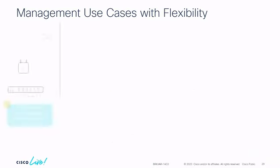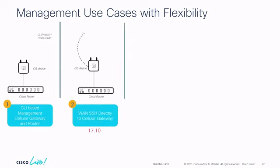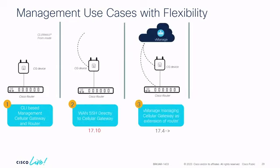Management and monitoring. So as I said, we started out with having CLI access directly to the box when I connected on the internal side of it, so on the Ethernet side of the box. We also have support for now the WAN SSH. There's something here wrong with the slide. Sorry for that. And last but not least, we have the vManage that can manage the cellular gateway, either the router itself or the extension of the router from the vManage UI.